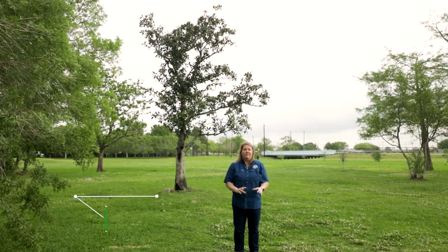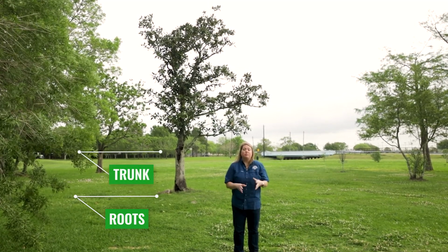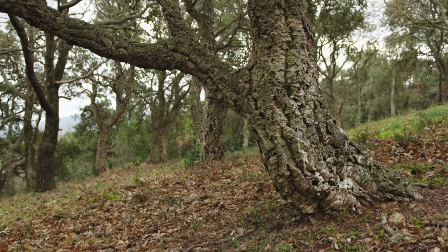So all trees have the same basic parts. Down at the ground, they have roots that go into the soil to help absorb water. Then from the roots grows the trunk. And the trunk helps to support the taller parts of the tree and transport that water from the roots to the top of the tree.